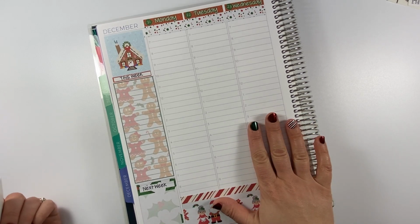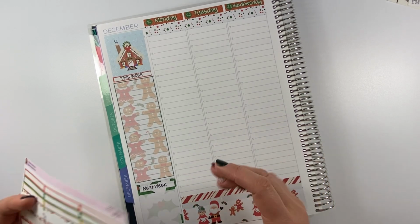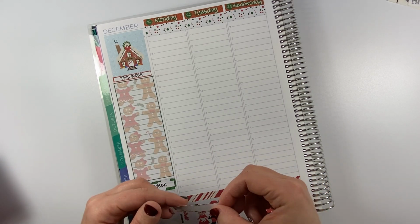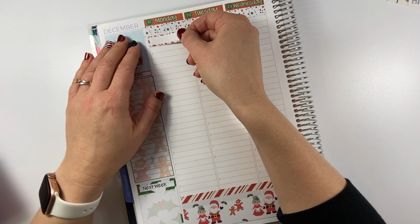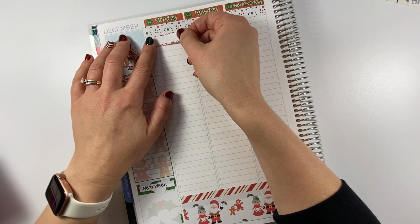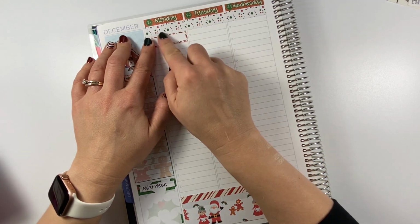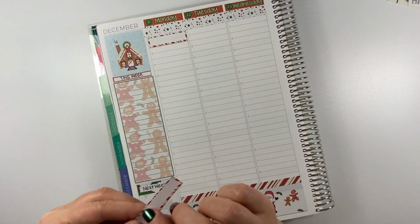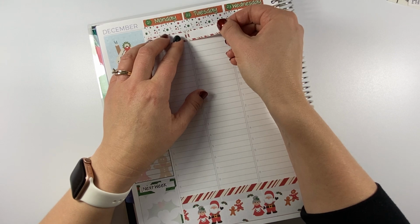Looking super duper cute. So the first thing I'm going to do is actually put the weather, because we are really hoping for a white Christmas. Living in Minnesota, it's something that's usually a given, but we have not had really any snow lately, and it's kind of weird. So I'm going to put the weather up here.